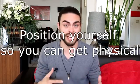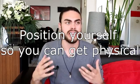Step number 3 is to position yourself in ways that allows you guys to start touching each other. So if you're sitting across from each other on a table, it's gonna be very difficult for you to start touching her because you gotta reach over the table or something like that. You have a barrier in between you guys. I think a better option is to try and sit next to her, whether it's at the bar or maybe there's an empty seat next to her right here that you can come near.